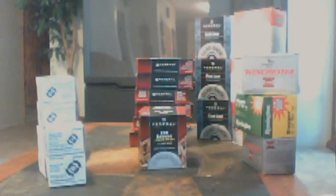But again, there's my humble ammo stockpile that I've got, a month and a half's worth of work.